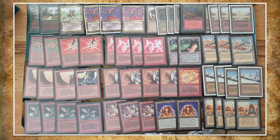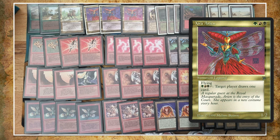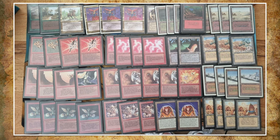So we've got Xira, 3 of those. It's a 1-2 flying creature for 1 green, 1 red, 1 black. So you also need those mana. And then, as I said, it's flying, but it also has an ability. You can pay a green, a red, and a black and tap it, and you can draw a card. So it's like a cheap Jayemdae Tome. However, you do need those three specific colors of mana.